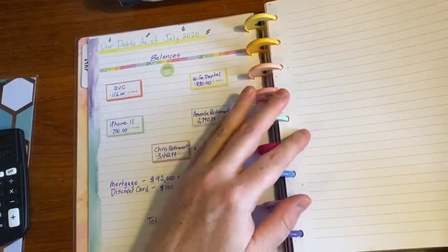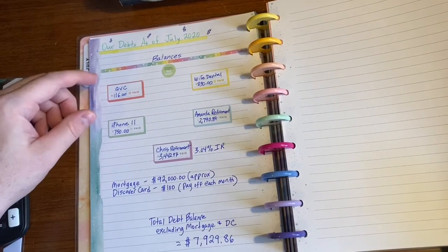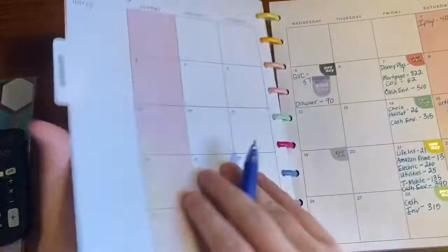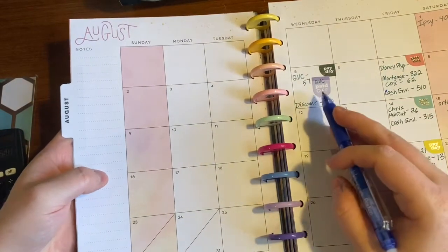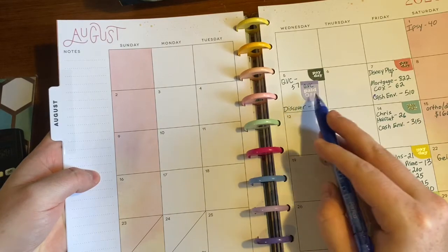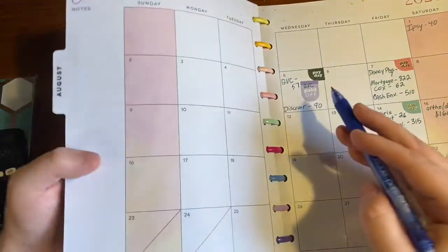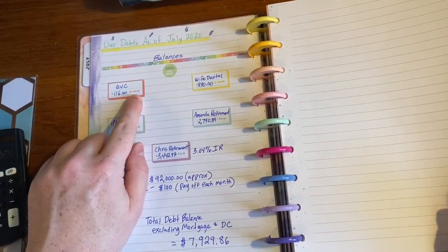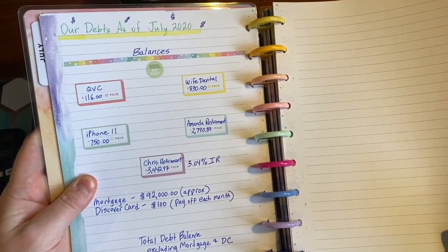If you remember, I shared what our debt balances were as of this month. One thing that I'm excited about is, come August the 5th, which is my first payday of the month, we will be making our last payment to our QVC bill, which was the vacuum cleaner that we ordered from them a few months back. Once that is paid off, I will be able to check this little box off where it says paid at. Hope you can see that okay.